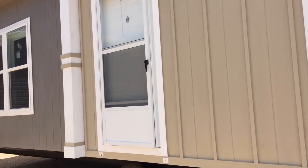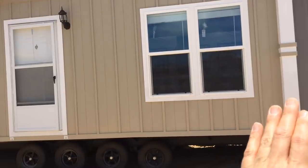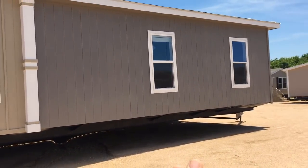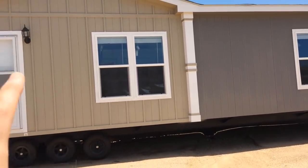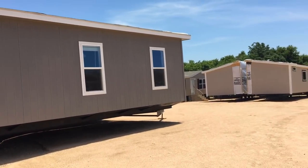This looks like a different material, but it's not. It does have these little pieces of trim installed, giving it a different texture, but that is all just the same plywood T111 material, pressed wood, and it looks really good. Two textures, two colors, it's got those pillars right there. Good size home.